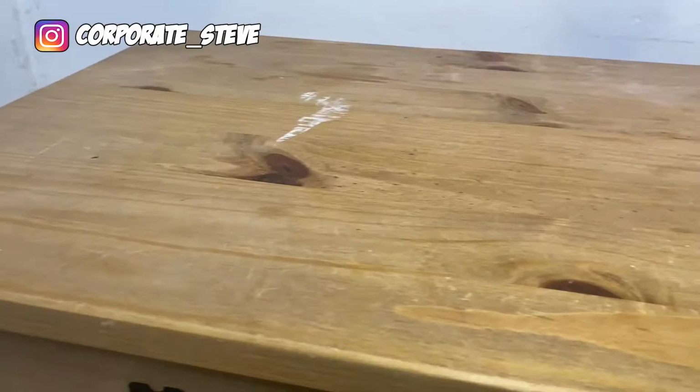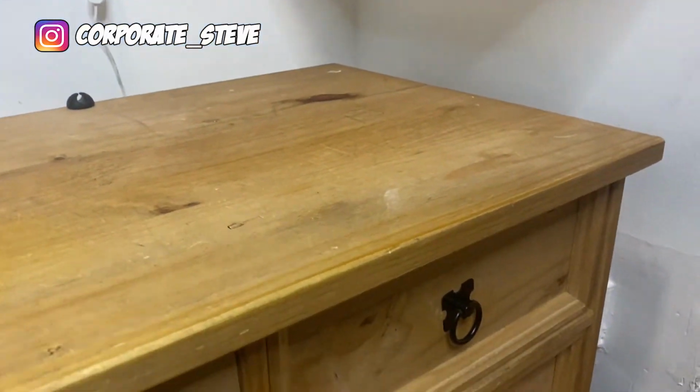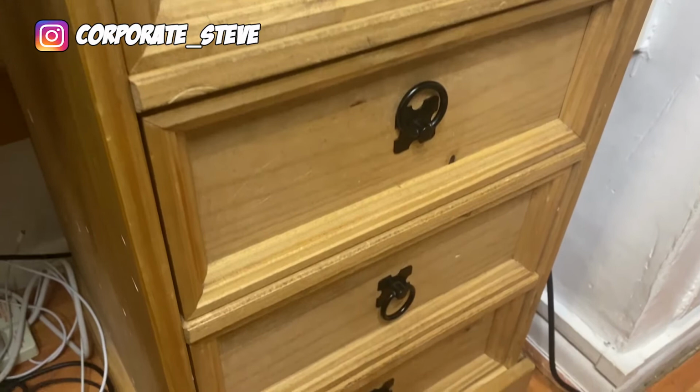Voiceover Steven in effect. First off, we have the one and only work from home desk, which is kind of like a dressing table / storage hybrid. I've had this desk since way back when, and it wasn't actually purchased for work from home purposes. It was simply a dressing table / storage unit for my room.